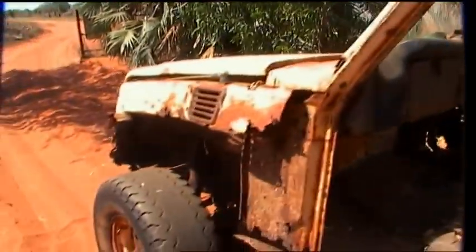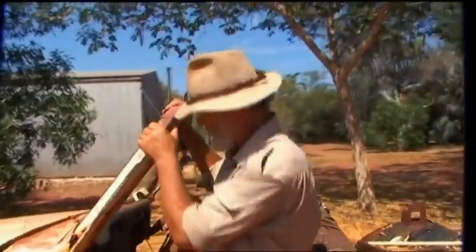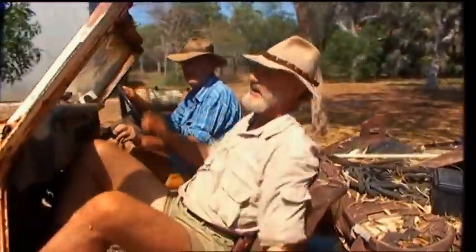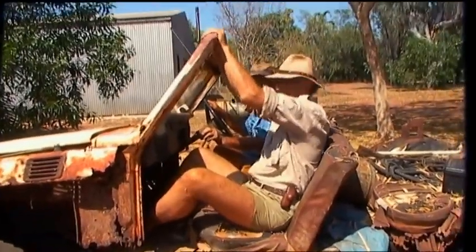How's that? All right, I'll jump in. We'll go and drop a line. What about the door? And the safety belt? Yeah, we'll look after it. We'll be right. Close the door, safety belt on. Hang on. Oh, look out.